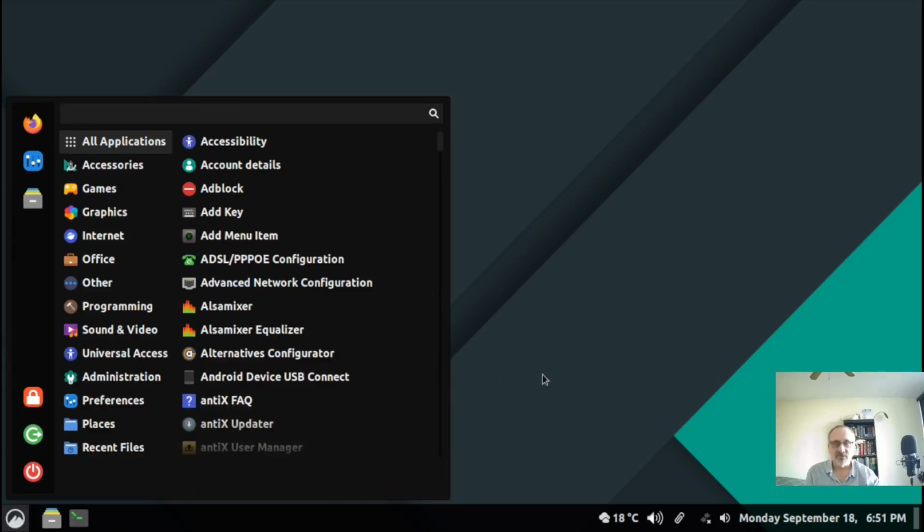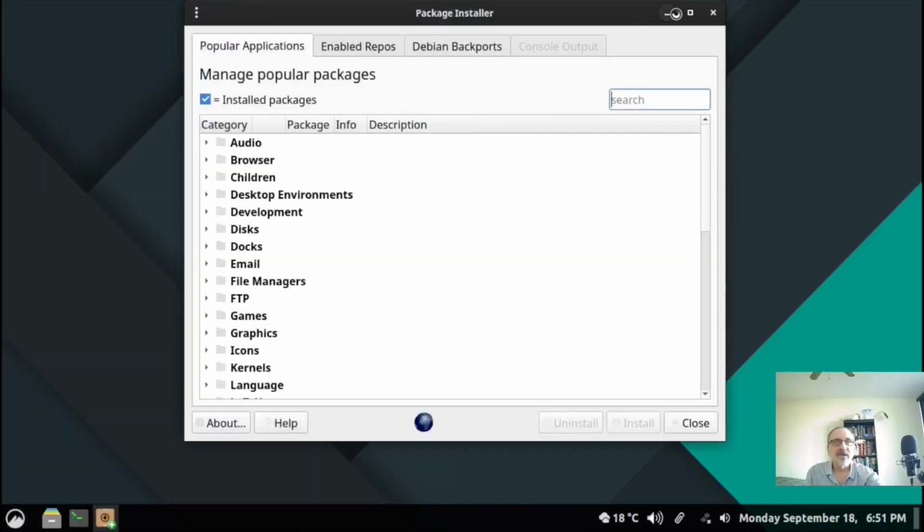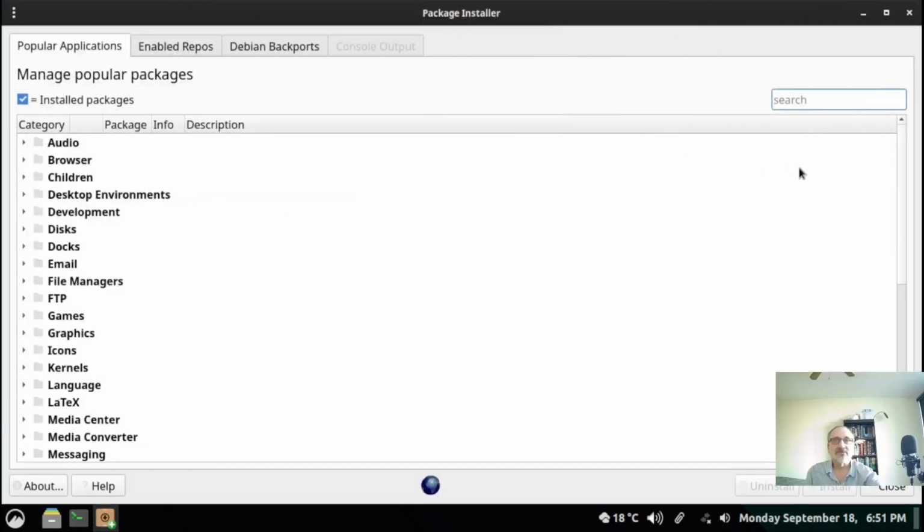Now I'm going to go to package installer. Just in case you didn't notice, this is the same package installer that's in MX Linux. And also, in case you didn't notice, and I think I forgot to mention it, the installer that installs the program is not Calamares, and it's the same installer that MX Linux uses, because MX Linux and antiX Linux, they're partners, and they work together. So, here we're in the package manager.